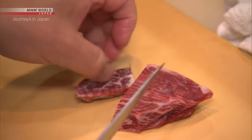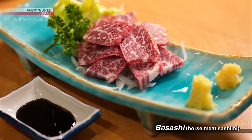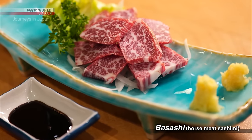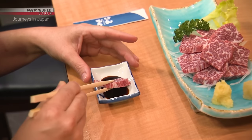The practice of eating basashi, or sashimi horse meat, dates back to the days of the samurai. Once, during a time of famine, the local warlord was served this dish and was amazed how good it tasted. These days, it's become a Kumamoto delicacy.